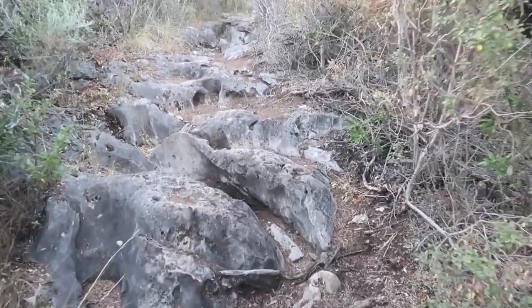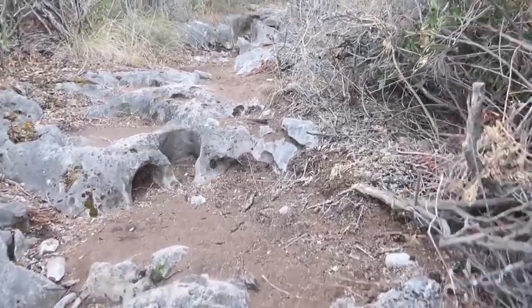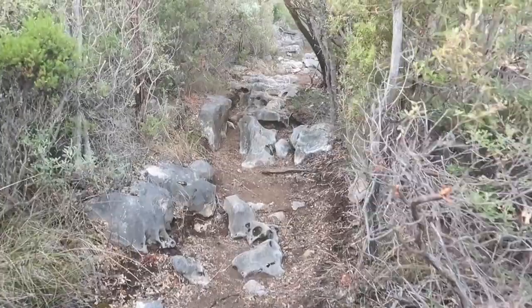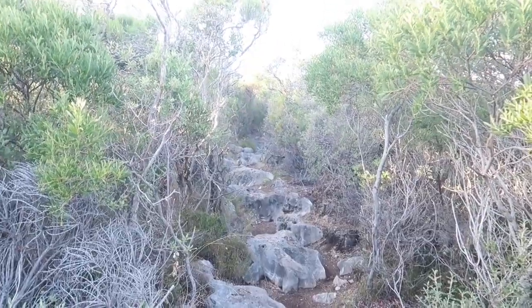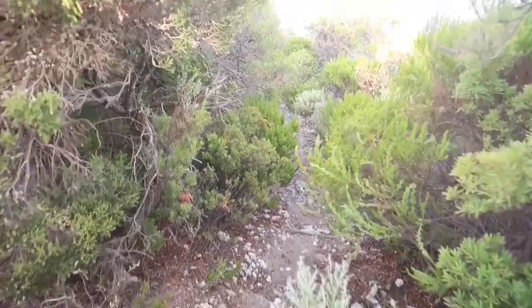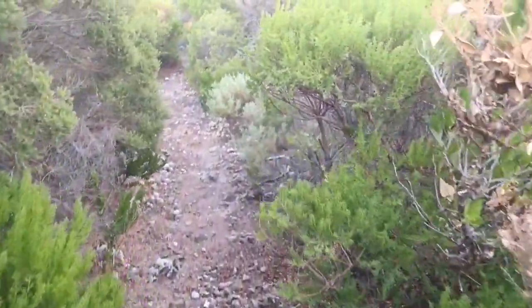You can see how rocky this first section is. I'll be pretty careful. I'm going to keep on climbing for a while longer. Yep, dropping back down again now.